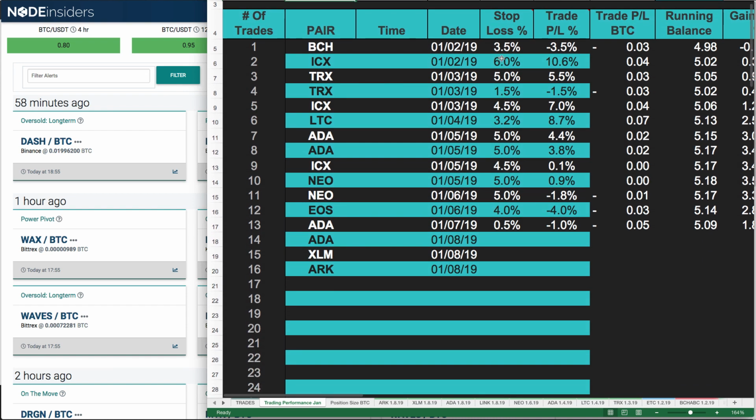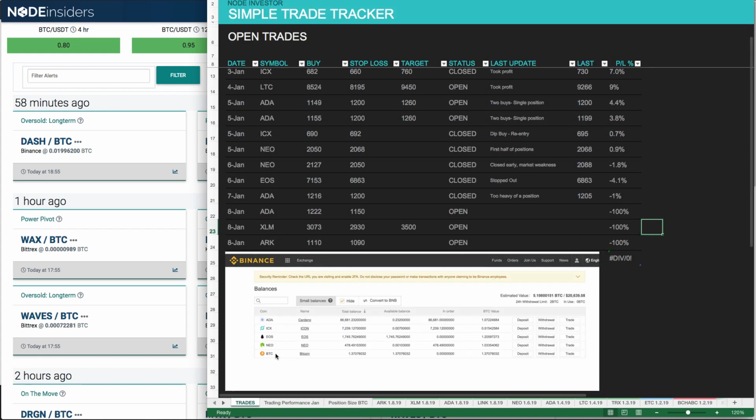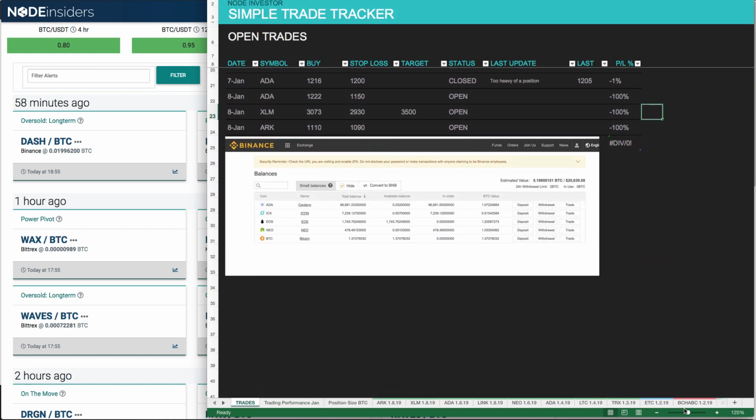And so you can see here, this will give me a running total, my trade P&L, my running balance. Over the last trades, we'll go into the details, but you can see the first trade, BCH, was stopped out fairly quickly. And then Icon was okay and just kind of ran. At the high water mark of this account, it was about 5.2 BTC. I took a screenshot here. Let me zoom in on that for you guys.